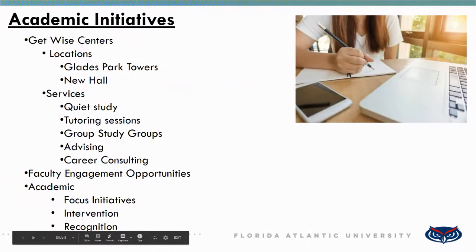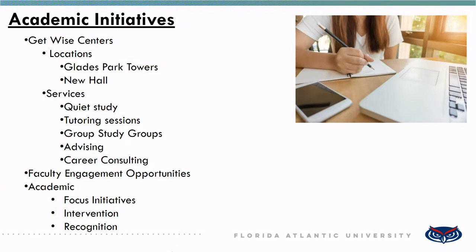So I just want to touch before we start our actual full tour that we do have academic initiatives within our building. So we have our Get Wise Center, which is an evening hour operation for tutoring. Though our locations are Glaze Park Tower and then our new hall, which hasn't been named yet. So you'll know that when you first come in for this year. The services provided are a quiet study area, tutoring services, group study spaces, advising, and career counseling.